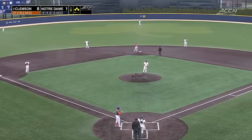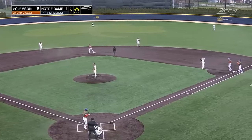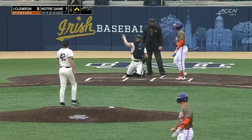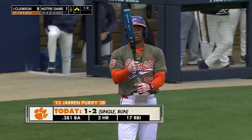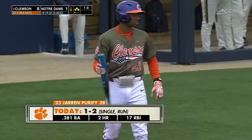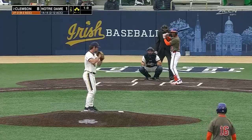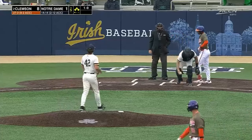And that's 8 straight balls for Flynn since coming in, so he has to try to ratchet it down here and find a way to get a strike. Bases loaded and only one out. Bunt shown, pulls back, and it's another ball. Jerome Purify, as this will force a mound meeting. The bases are loaded and only one retired here in this fifth inning. Bunt shown again, pulled back, another ball.